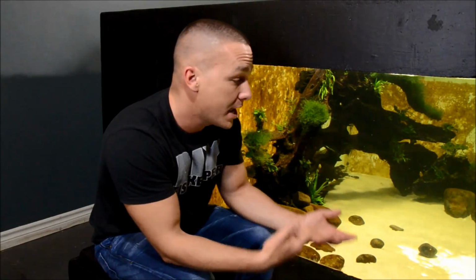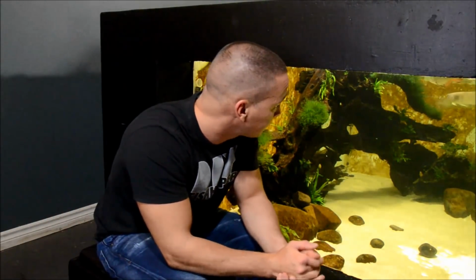So what you might see sometimes is that you can buy a ray and your friend can buy a ray and theirs is growing much faster, but it's just based on their diet and they're feeding a lot more. So you can sort of control the growth rate of your first stingray if it's going to take you some time to get to a larger aquarium.